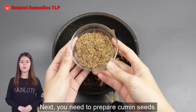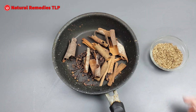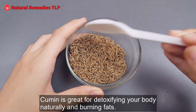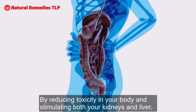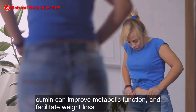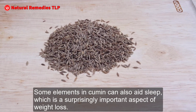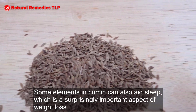Next, you need to prepare cumin seeds. Cumin is great for detoxifying your body naturally and burning fats. By reducing the toxicity in your body and stimulating both your kidneys and liver, cumin can improve metabolic function and facilitate weight loss. Some elements in cumin can also aid sleep, which is a surprisingly important aspect of weight loss.